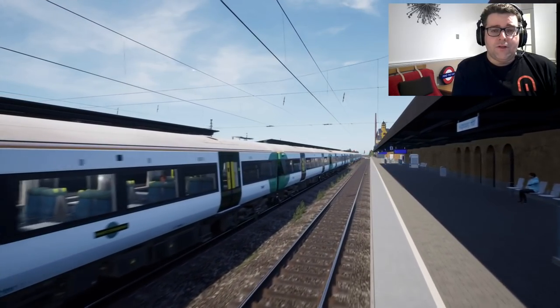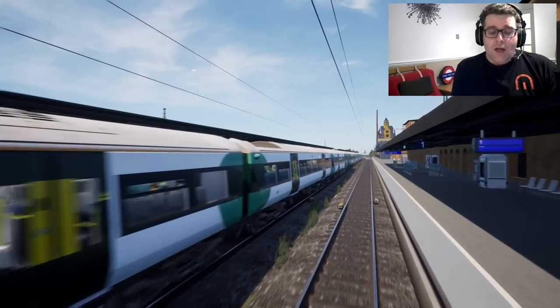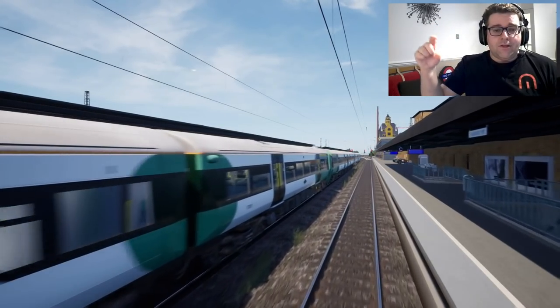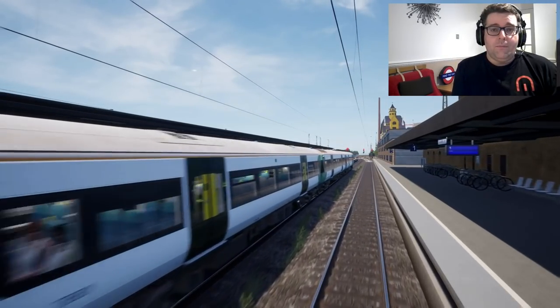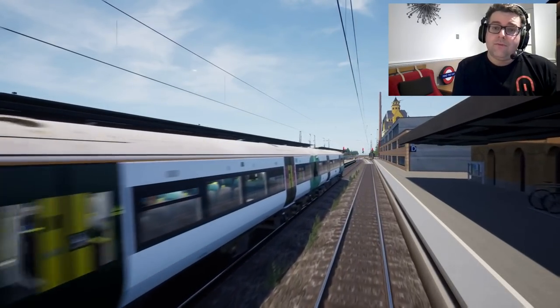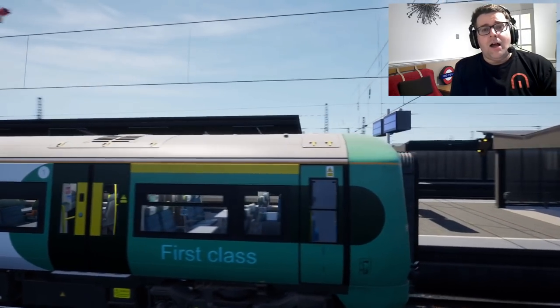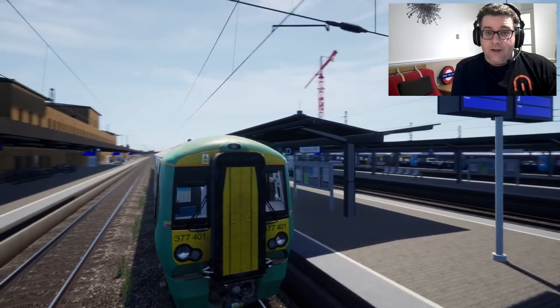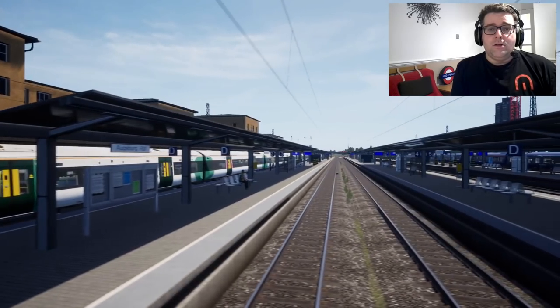Not too sure of the differences between the two, other than the coupling is different, and also the 377, the southern one, does have these little cameras on the outside to have a look at what passengers are getting on board or not, whereas the 375 is slightly older, so it doesn't have that. But other than that, I don't really know the difference other than the livery. But we will find out in this gorgeous video that we're going to do.